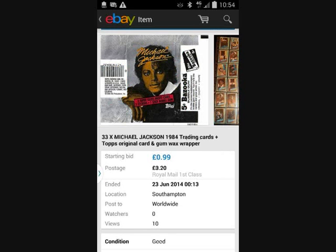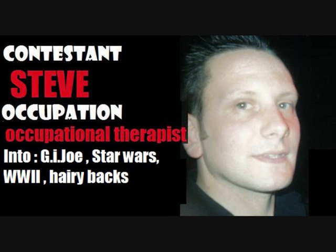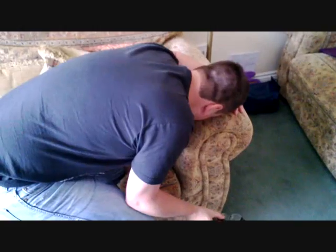And finally, Steve had a Michael Jackson, once again a trading cards wrapper, but this one also had some 33 different trading cards, and this was also not sold with no watchers. So Steve made zero money and had actually a 100% £10 loss.